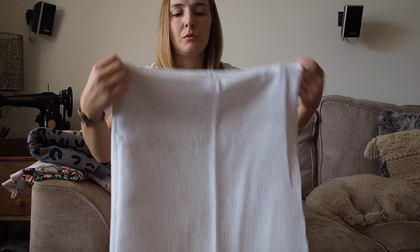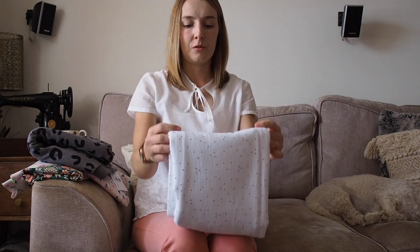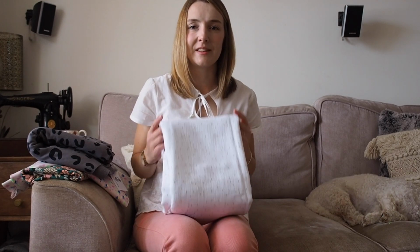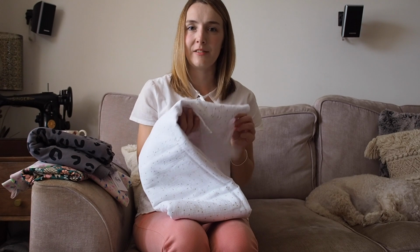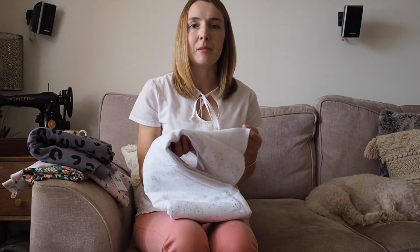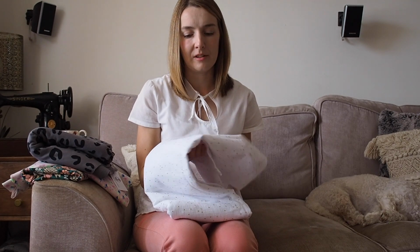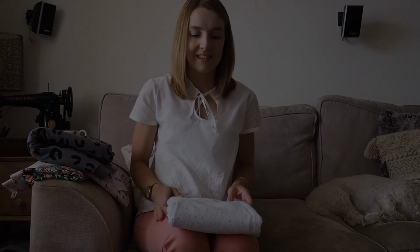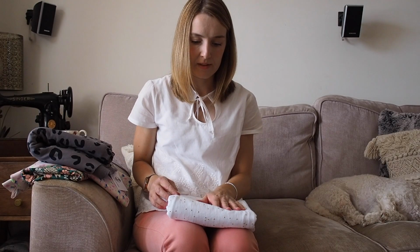I love working with double gauze, and I think it makes really lovely children's clothes because it's so soft. But Lily actually calls this fabric blankie fabric because it's the same kind of material as the muslins that she used to have when she was a baby, and she still has some of those in bed with her now, so she really likes the feel of this. And she's always saying, can you make me a new blankie dress? So looking forward to working with that.